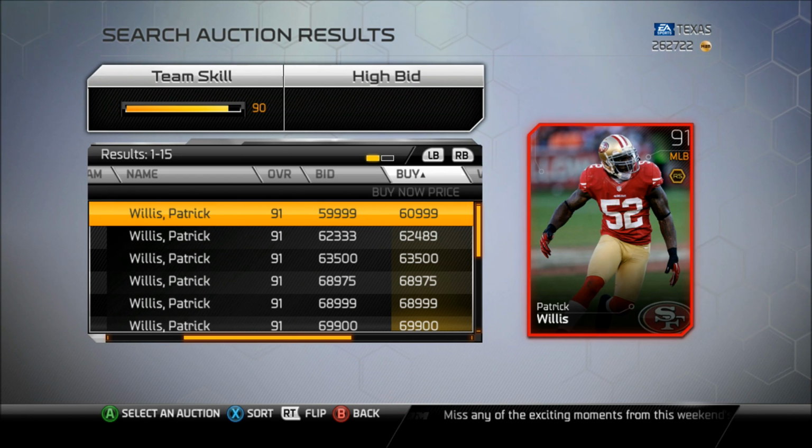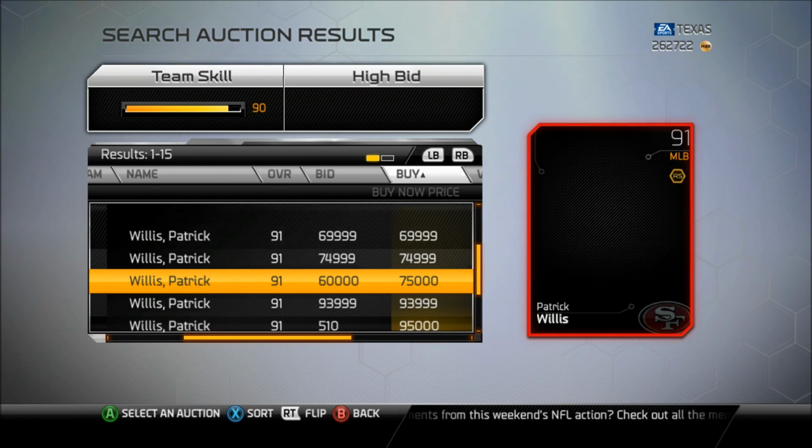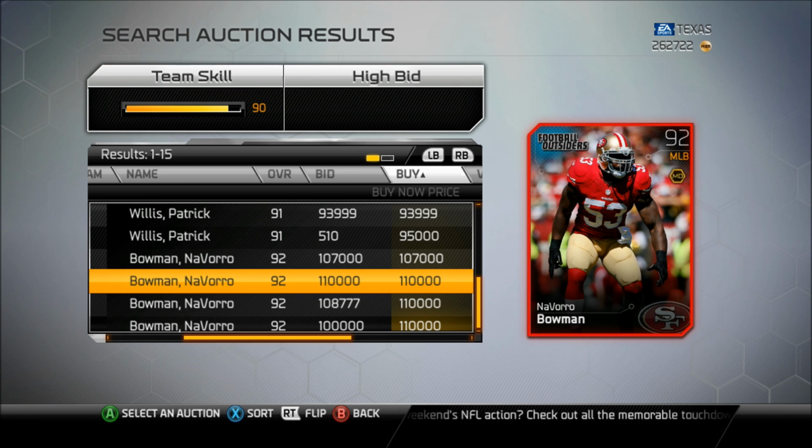I'm waiting to get one right now because I have 60K to spend, but I don't want to buy a linebacker when I got Kuechly, so I'm waiting. So that's my opinion on Navarro Bowman. We got the limited edition card to look at next.